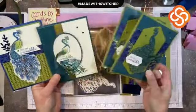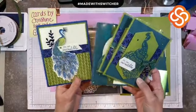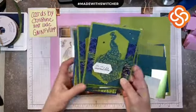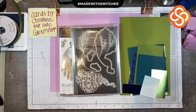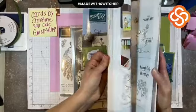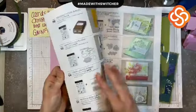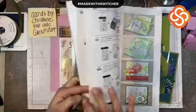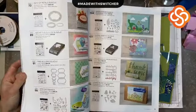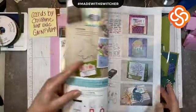So aren't they pretty though, the peacocks? I am a big peacock fan. I absolutely love peacocks, I love owls, I love turtles. Oh my goodness, I like different things and I go crazy. So let's see here. For the Royal Peacock, there's actually a whole suite of product. I didn't go ahead and mark the page, but it's here on page 25.